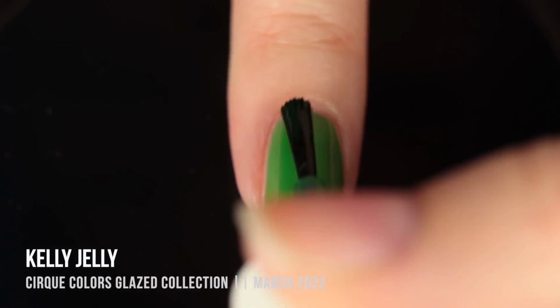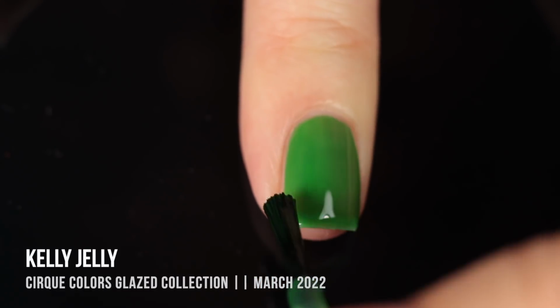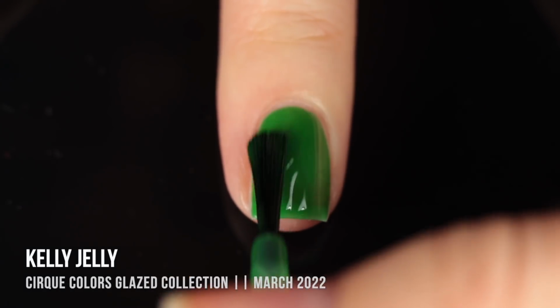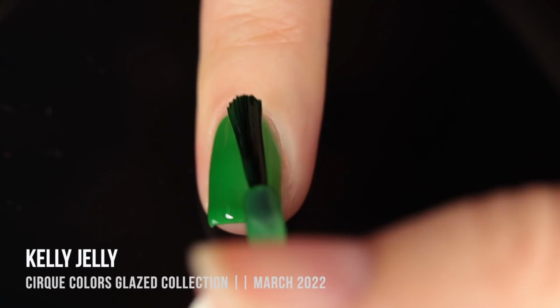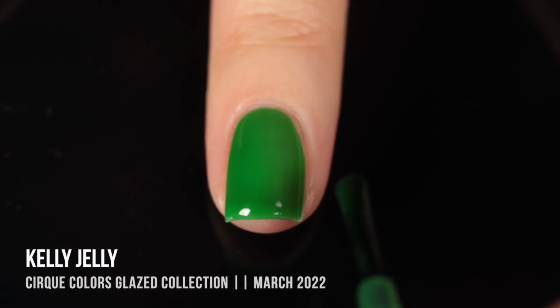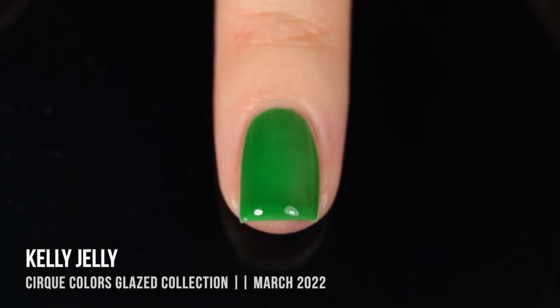I feel like they have covered all of the bases, and I absolutely love that. This one just feels like the perfect springy, summery kind of vibrant green shade that we have been missing, and I absolutely love it. I think this type of color in jelly form really looks the best in 3 coats because you get the most vibrance of the shade.